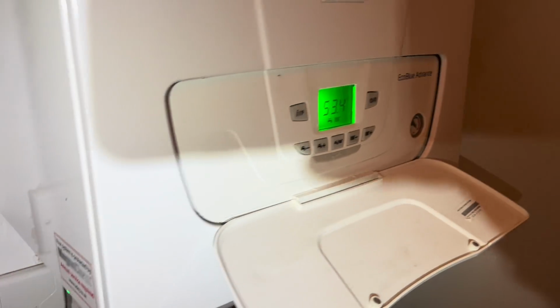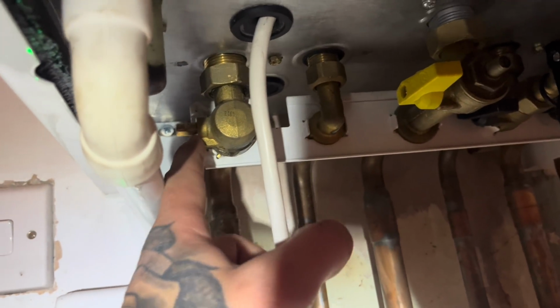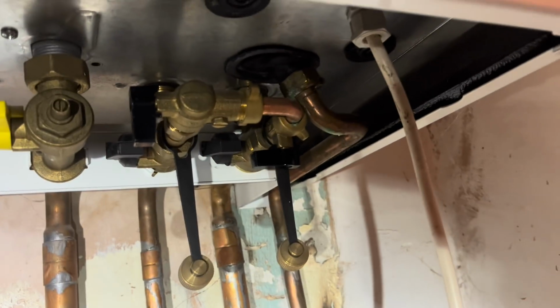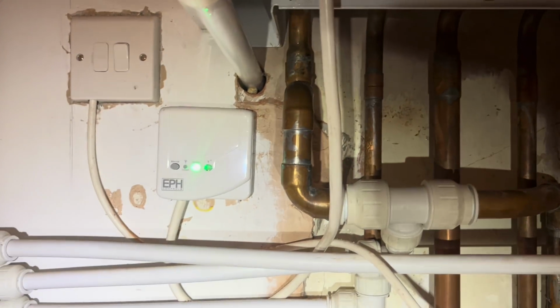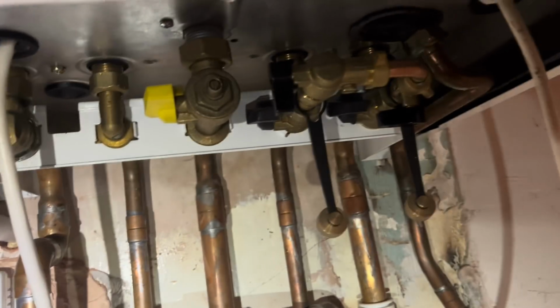So the boiler is up and running again. That valve, I've took the head off, the handle off, it's definitely still leaking from the spindle there. The other side doesn't look too clever. And he has just said that he turned them off to put these pipes in. So that's what caused the leak in the first place, to drip onto the receiver, and that's why I'm here. So I have to order some replacement ones of them.